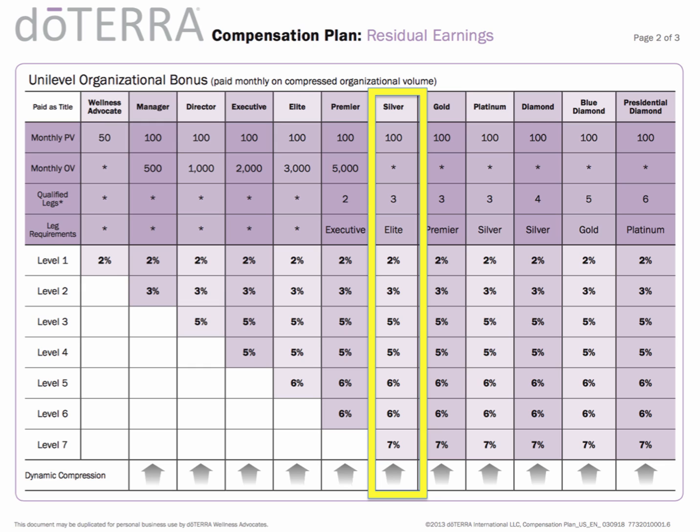Now, some people wonder, is it good or bad that you have small percentages at the top and larger percentages further below? Well, let me tell you, this is wonderful. It's actually what makes doTERRA's compensation plan so that you could earn, theoretically, an unlimited amount of money. Because let me ask you this question. If the numbers were inverted and you had, let's say, 7% on your first level, 6% on your second and third, 5% on your fourth and fifth, 3% on your sixth, and 2% on your seventh, think about this.